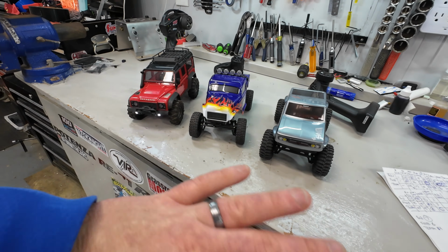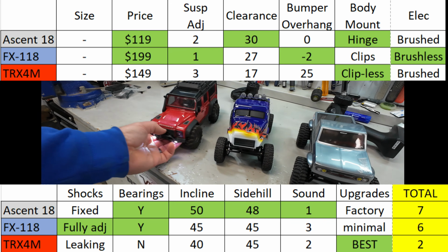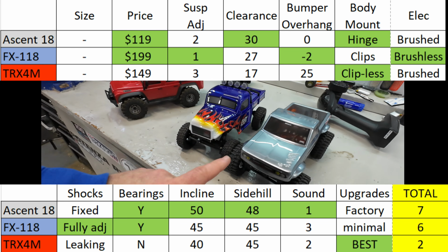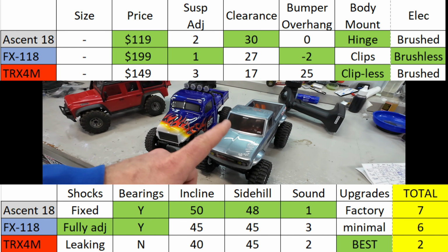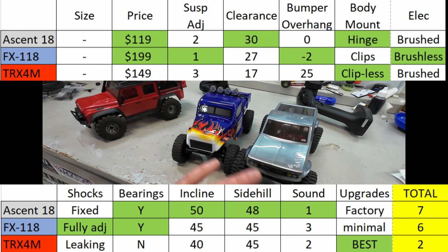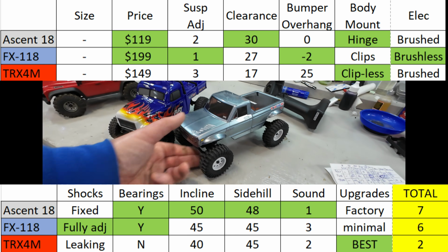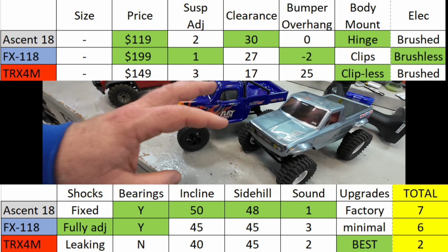Final tally, we score all of these points up across all of these things. The TRX-4M, third place. No question whatsoever, third place. As I have scored it, the FX-118 won 6 of the categories and the Redcat won 7. But I'll be honest, this is really, really close. I think you could be really happy with either one of these. And honestly, some of the difference really comes down to personal preference between the two.